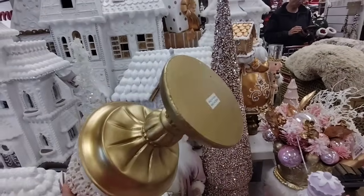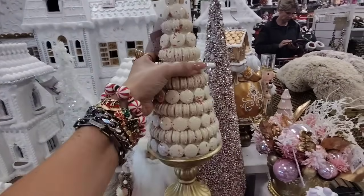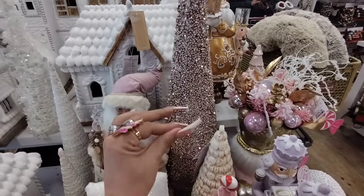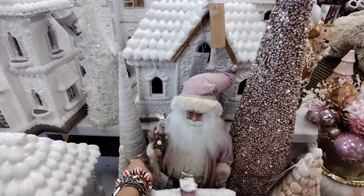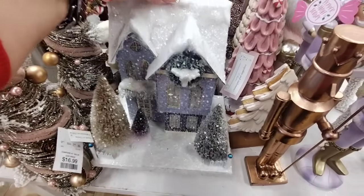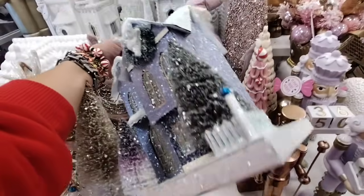I know, you guys are tired of me saying this for Valentine's Day, but it's true. $16.99, that oatmeal neutral color. The only thing is those little sparkles, sprinkles come off. $19.99 for him. And then we have the lavender house.